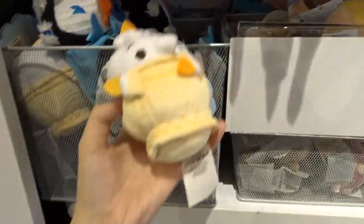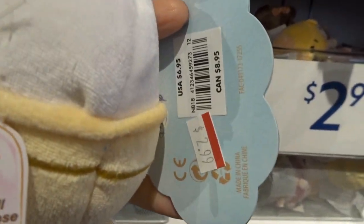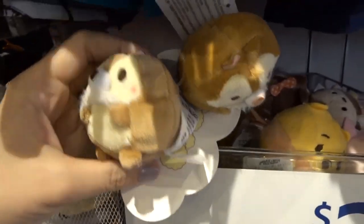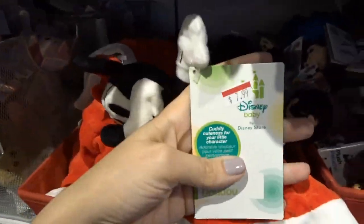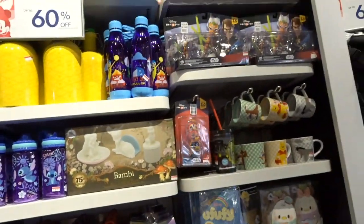So here's a Duffy. I already have Lumiere, but now he's on sale for $2.99 instead of full price of $7. And this guy I think is from Frozen. And here's the little mini Duffys, $2.99. And they have some, I think these are little baby toys. Yeah, for $8, but it's a little blanket with Minnie or Mickey on it. And here's some Tsum Tsums. We've got a bunch of Tsum Tsums. And then they have more accessories and things on clearance as well.